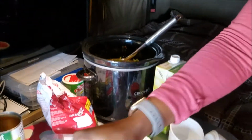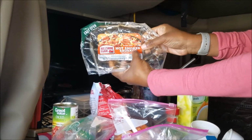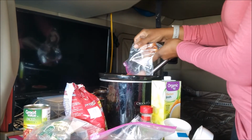Next, I want to go ahead and add my sausage. I got that pre-cut. And I got Hillshire. You can get any smoked sausage, but I like the hot smoked sausage, and I got this from Walmart. And you just need 1. So I'll go ahead and dump that in there.